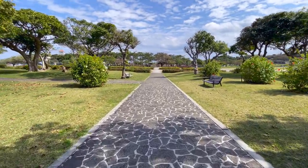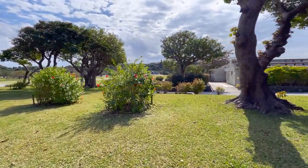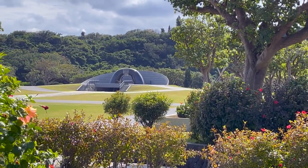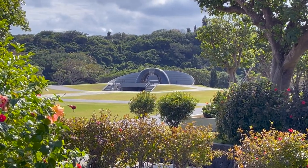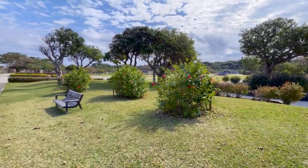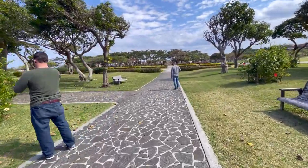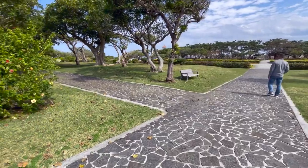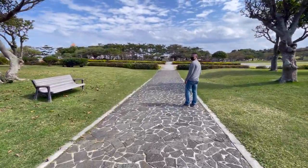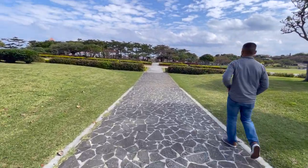See, the lady at the other side is wearing a full leg jacket. How are they cold? I'm sweating. Check that out, that's cool. Hibiscus. The grounds are so clean and meticulous.